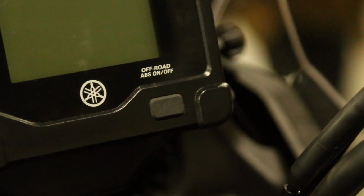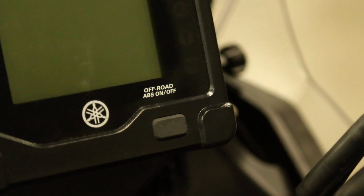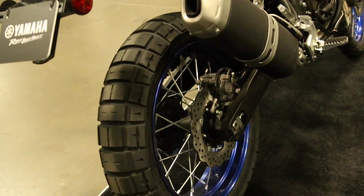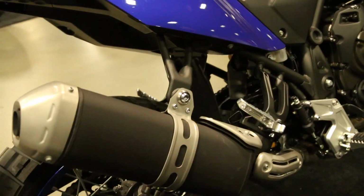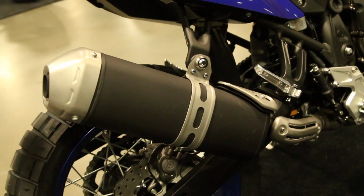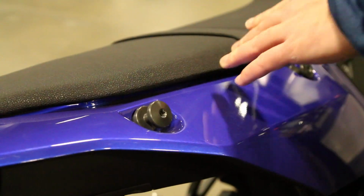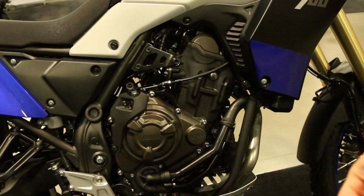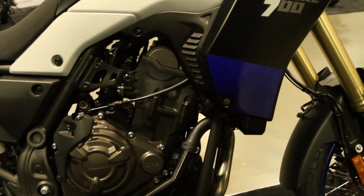If I was to get another bike, and I could afford anything, I would pick this because it's simple and it looks really good. It looks capable. It's also a parallel twin, so it gets really good mileage. And I believe Yamaha makes some of the best bikes, some of the most reliable bikes as well.